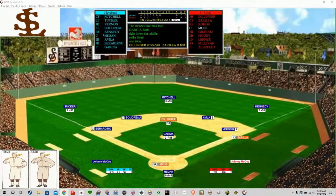Dillinger at second. Zorilla at first. 1 down. Moss walks up. Moss is a threat for the extra base hit. Moss, readying himself, stretches with a bat above his head.